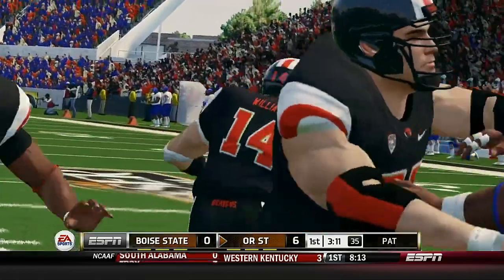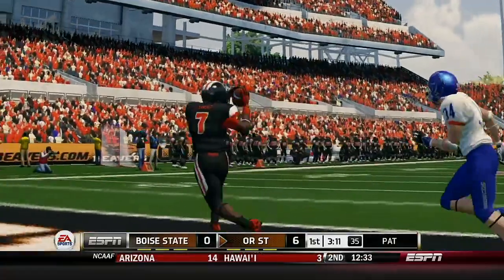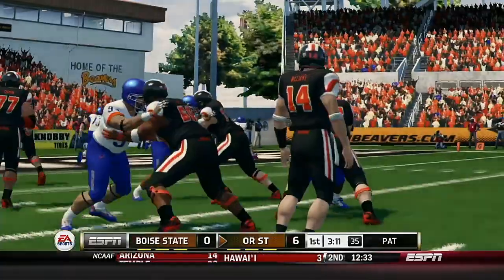That was a well-drawn-up play for the wideout. Yeah, they saw something upstairs. It led to a touchdown. You can thank the play calling there. Very impressive.